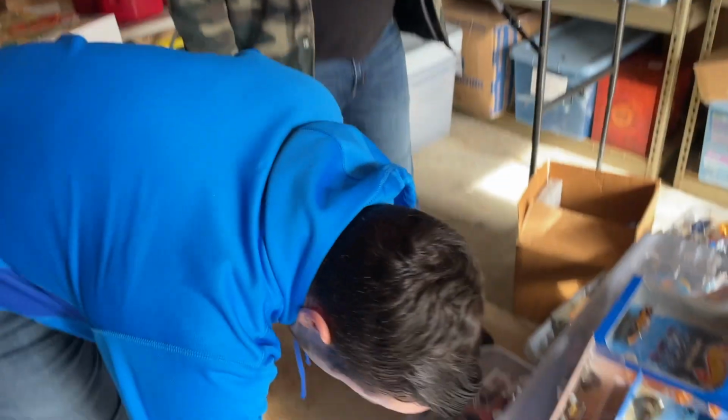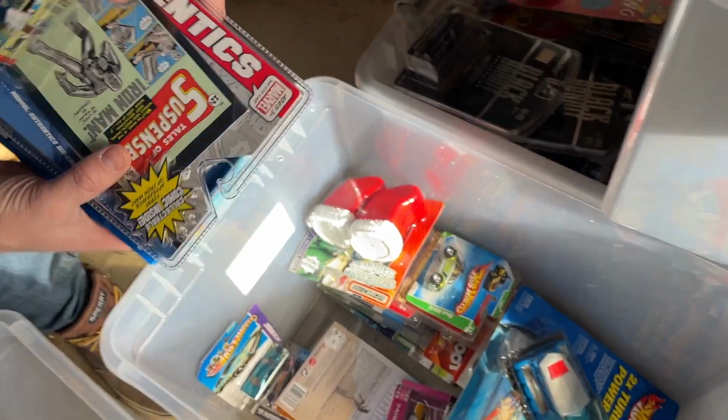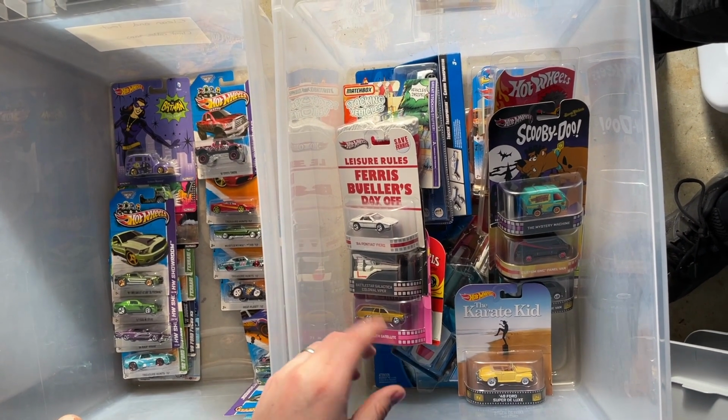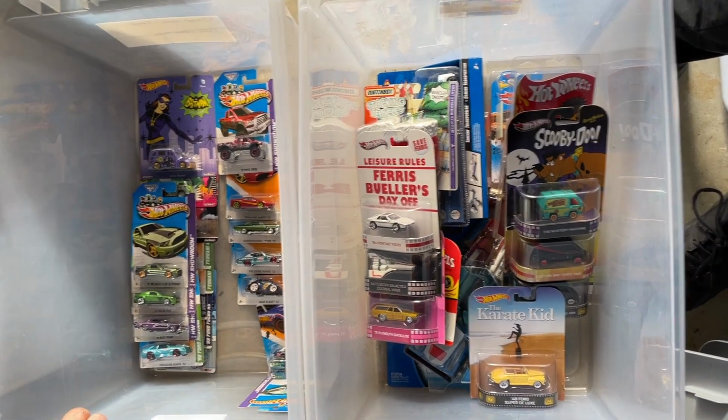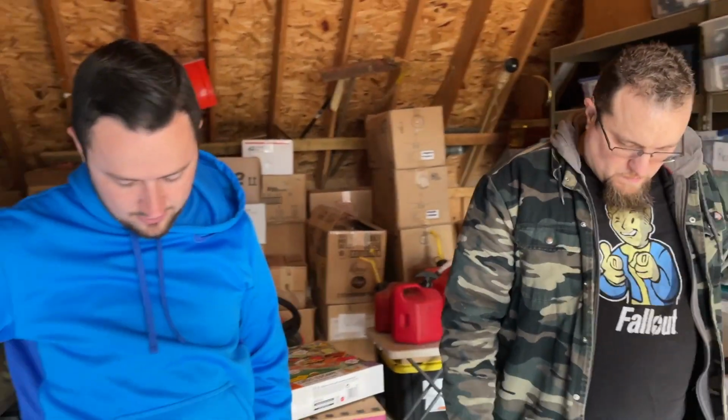Well, how many? I guess this is the other kind of nicer bin. Let's count these up. 1, 2, so 13 plus 20, 30, 35. Call it 35 that are 20 to 50. You want to call the average like 25? Do 35 times 25 and cut it in half.